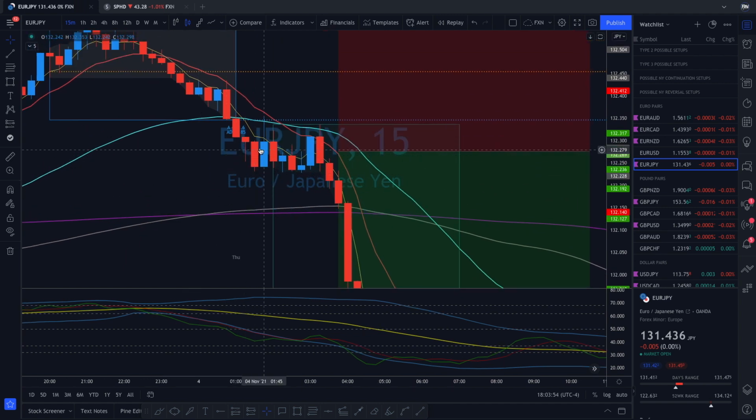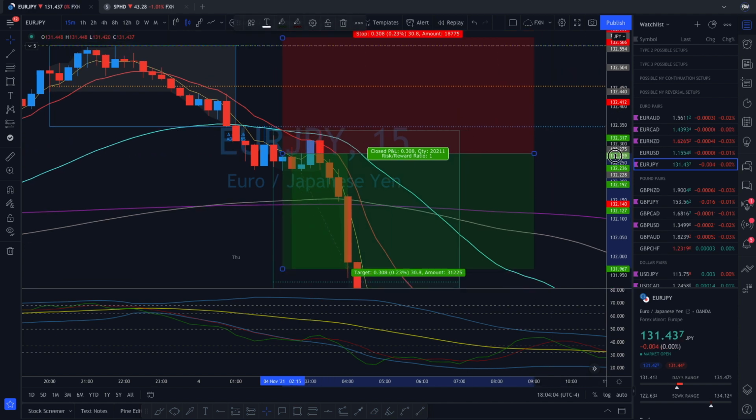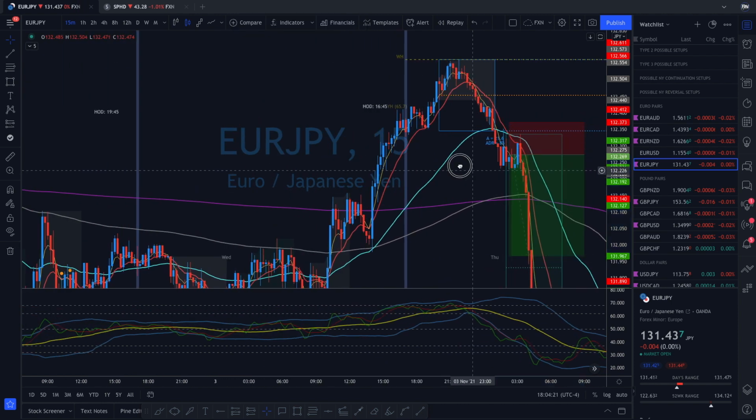So this right here was the railroad track, right? And then you had a pullback. So on the pullback, essentially, you could have had an entry. Now here, and then here's the stop loss: it goes above the closest high, or the pin bar here, which still is only like 9 pips. You could be literally on the safe side and go 10 pips. It's really not that big of a deal.